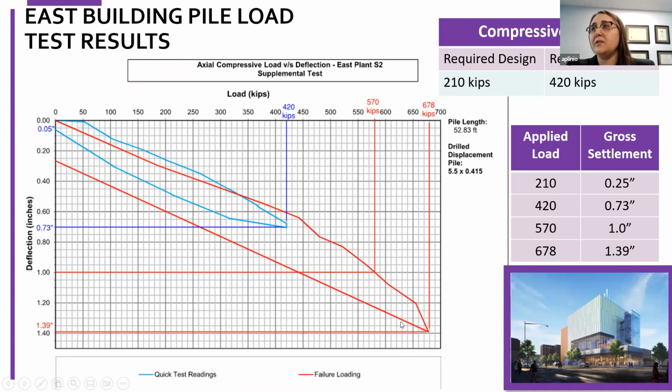So I was at 678 kips, and that was 1.39 inches. We got 1 inch at about 570 kips. So you could see we probably could have pushed this pile a little bit harder.